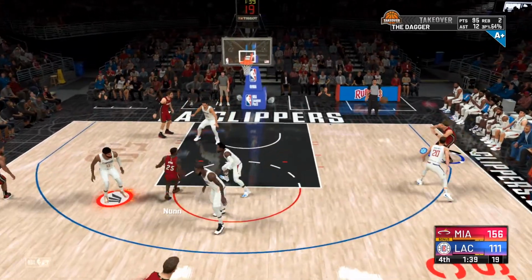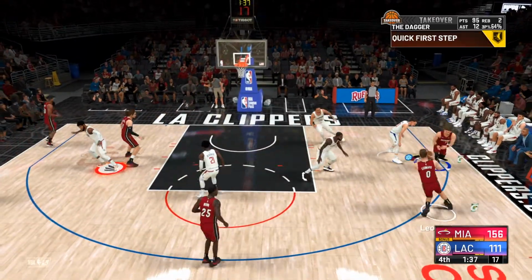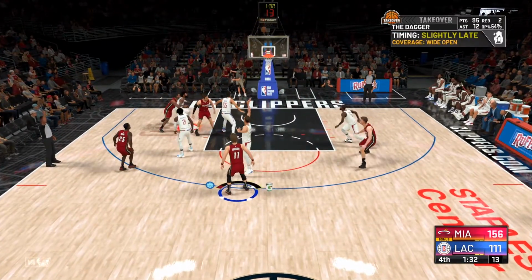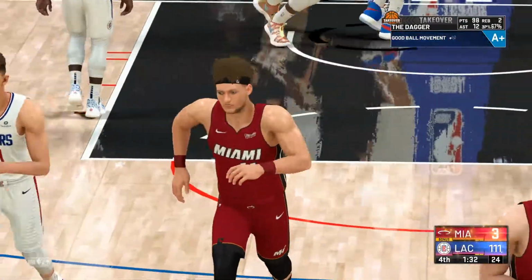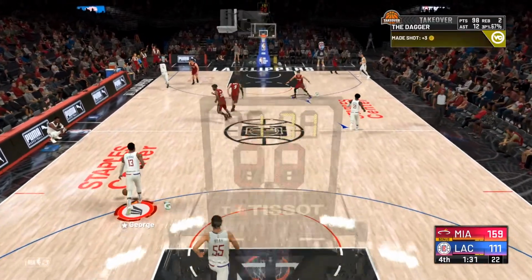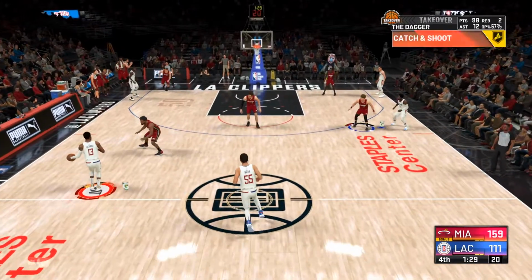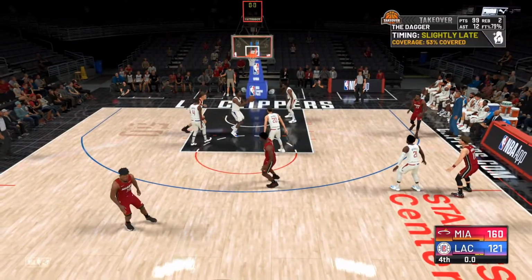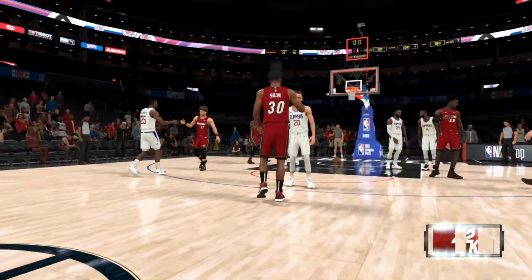None up top. Outside Leonard. Here's Clutch. And again for three. Buries his 10th triple of the game. Unbelievable. LA has gone 4-6 from beyond the arc in the fourth quarter so far. And so it's going to end up. And so Miami takes this one by a big margin.